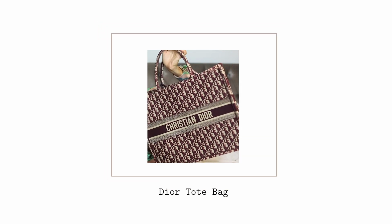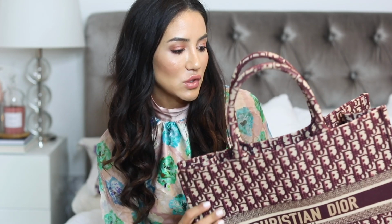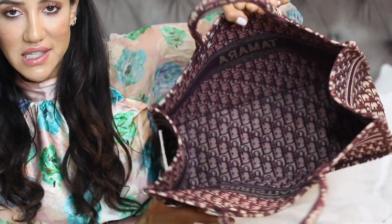How smart is that? My next favorite and most worn travel tote would be my Christian Dior book tote, and I've got the burgundy one. Now this one's a little bit different. It's made of material instead of that coated canvas leathery feel. Because of that it seems very clean and easy. It's huge inside. It's very deep.